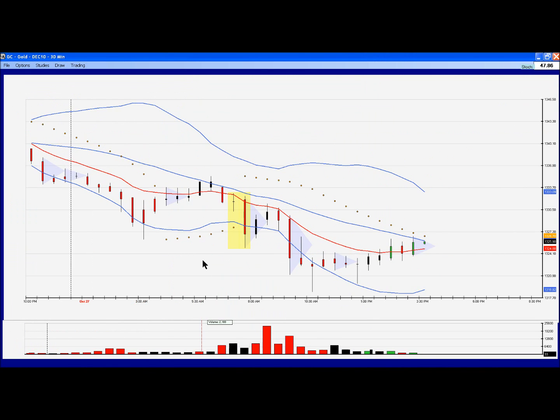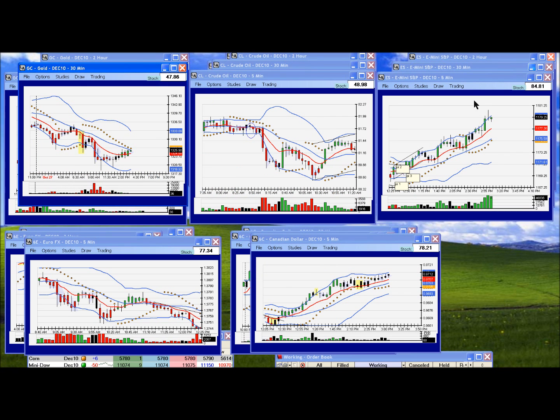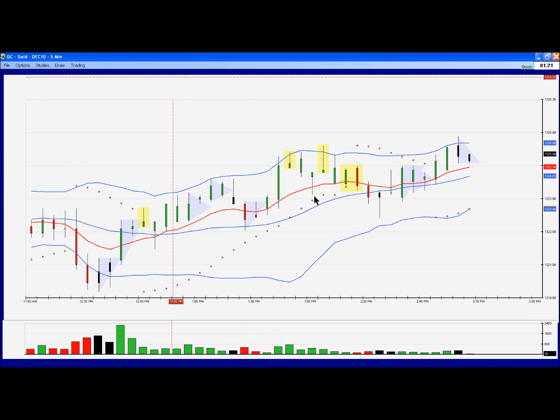This is our strategy. Our strategy is to get out at the middle Bollinger. And oh, by the way, 1326.70. Let's go back to my 5-minute chart. Are you telling me, Matt, that I can get out right here? Yeah, because of what our 30-minute chart's telling us. These are the strategies that we use every day.